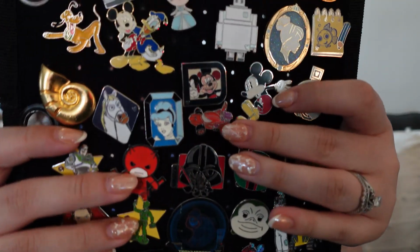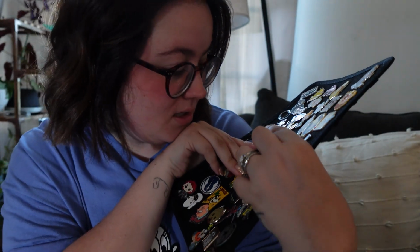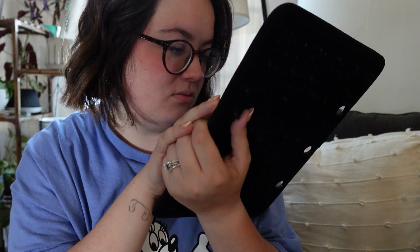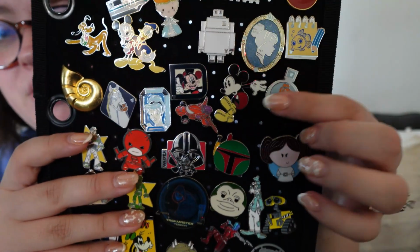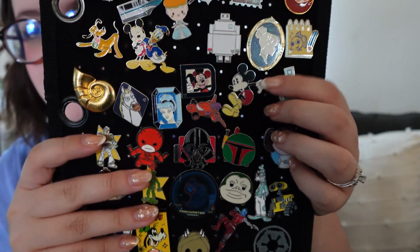But saw that and really liked it. We'll probably get rid of this. It is just Mickey. It looks like it says 40 with the Epcot ball. You probably can't see it that well, but we'll probably trade that one away. I love this Mickey. So cute. We may keep him, I'm not sure.